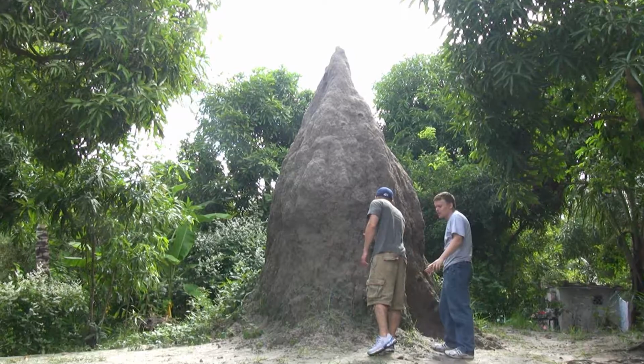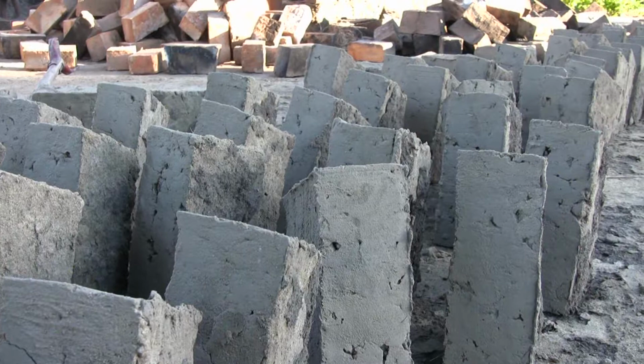The idea that we had was to take the mud from around a termite mound and turn it into a brick. That mud brick will then be fired. And by firing it, it becomes water resistant.